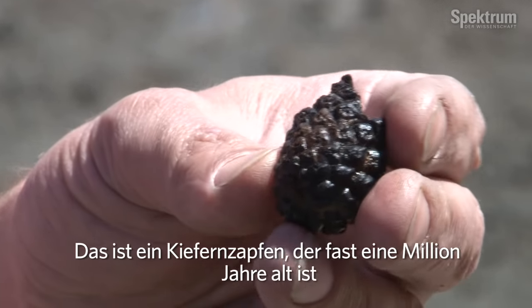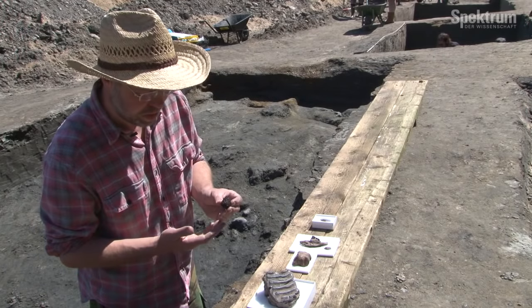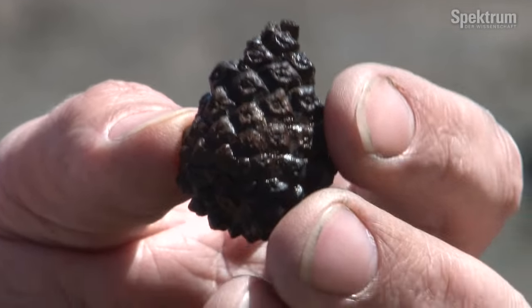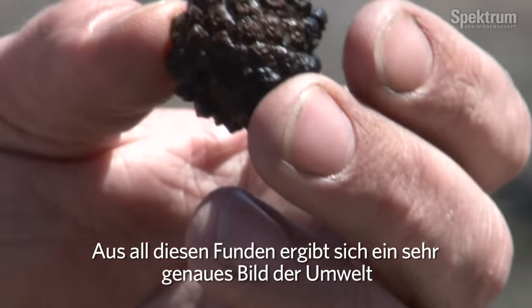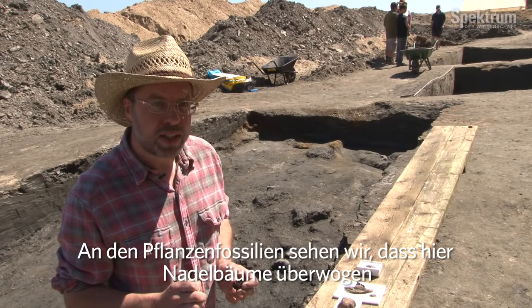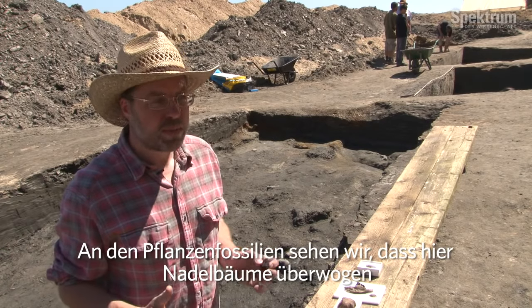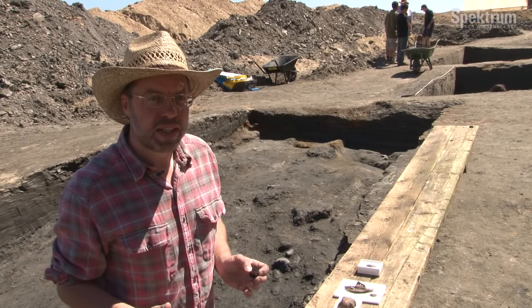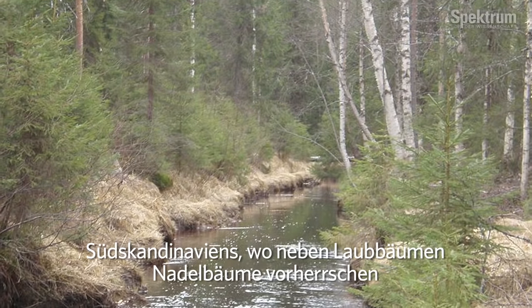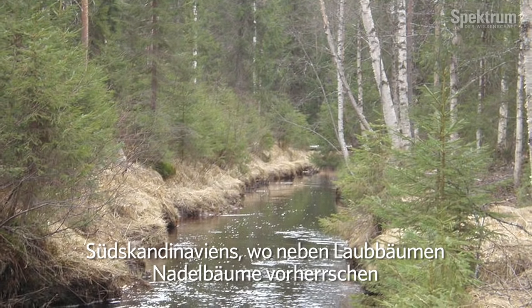But it's still recognisable as a pine cone. And from all of these finds, we can build up a very detailed picture of the environment. From the plant fossils, the pollen, we know that the vegetation was mostly coniferous. So if you're looking at a modern day analogue, you would go to the boreal zone in southern Scandinavia with a mixture of deciduous but dominantly coniferous trees.